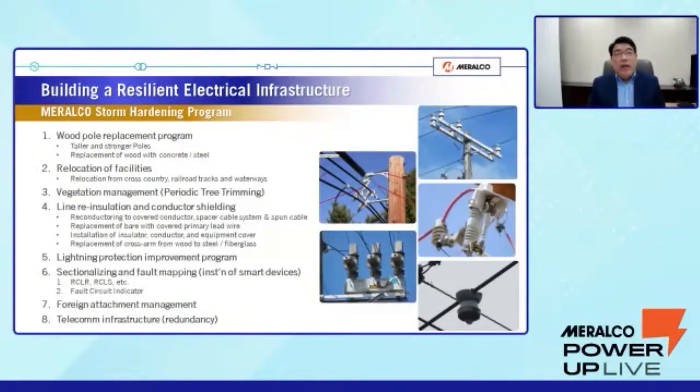To provide an adequate and efficient electric service, Meralco continues to initiate resilience initiatives. We have a storm hardening program conducted by our networks group to ensure continuous supply of power and minimal disruption whenever calamities occur. To mention a few, we replace our old wood poles with taller and stronger concrete and steel poles. We do continuous and regular tree trimming because trees are a common cause of interruption. And as mentioned also by Director Lim, innovation is key to resiliency. We install a lot of smart devices so that we can remotely monitor and sectionalize faulted areas of our distribution system.